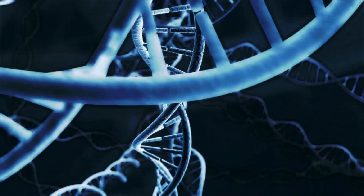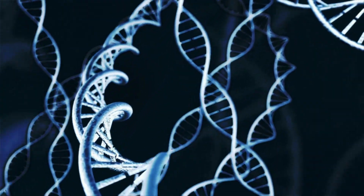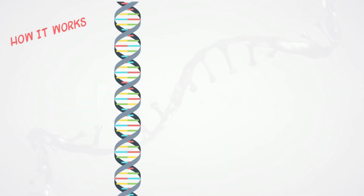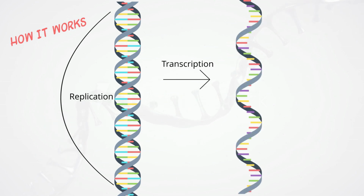Normally, DNA is used as a template to make RNA through a process called transcription. However, the process can also happen in reverse, and RNA can be used as a template to make DNA through a process called reverse transcription.